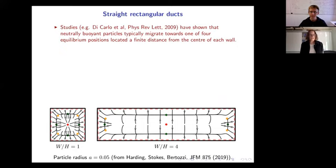Okay, so let's start by looking at straight ducts before getting on to curved ducts. Studies done by Di Carlo and others, there's just one paper given there, have shown that if you have neutrally buoyant particles, they typically migrate towards one of 4 equilibrium positions, which are located a finite distance from the centre of each wall. I've got a little picture at the bottom here to illustrate what's going on.